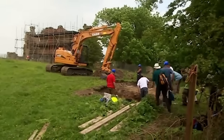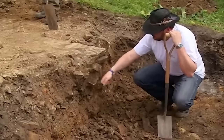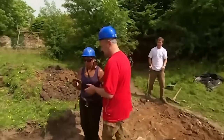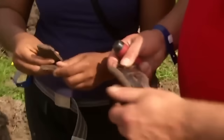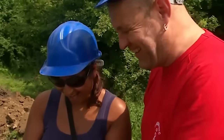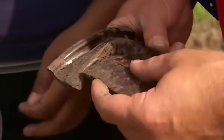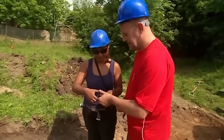Meanwhile, Raksha's found our first bit of dating evidence near to her wall. Well, Paul, we've had our first piece of pottery. It's pretty modern now, isn't it? No, that's late 17th century, early 18th, something like that. That's modern in my book. Not modern. The jug dates to the period just before we know the castle was in ruins.